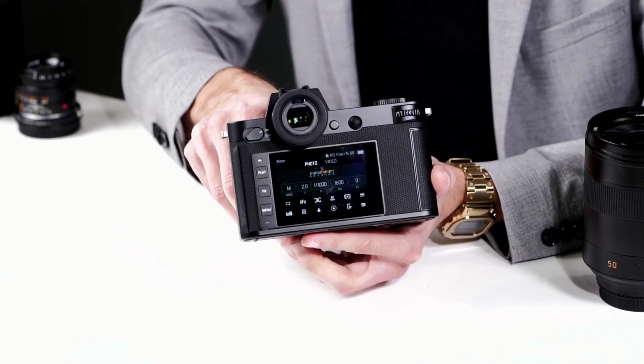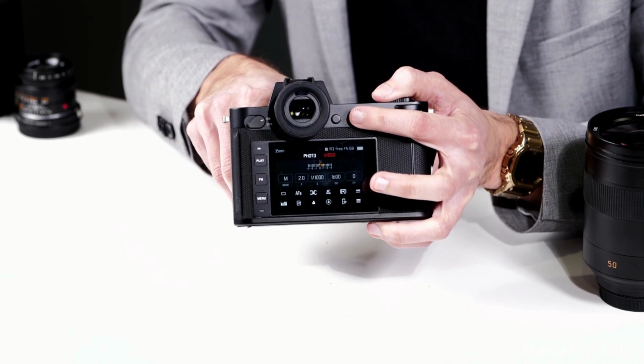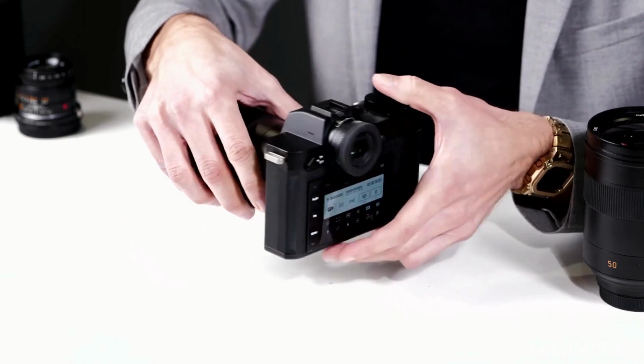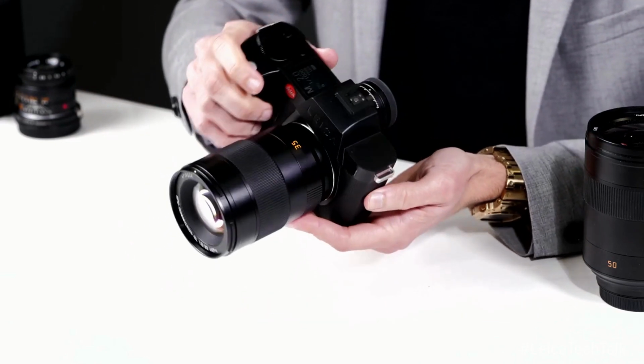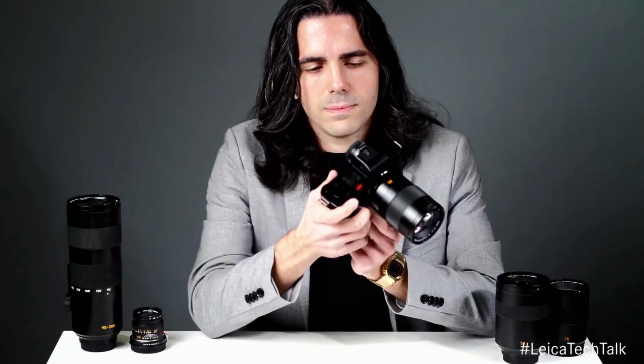It's very simple to navigate, and like the SL2, the SL2-S shares that separated photo and video menu. Going in through the menu and into the line items, again, is very intuitive and very easy to adjust. One thing I find extremely useful is that I can set my camera up completely differently for photo or stills and for video or motion. When I flip the camera to that mode, my camera is set that way. So I have this separation of settings based on what I'm shooting, and it's extremely helpful. So that's the user interface, again, very intuitive.